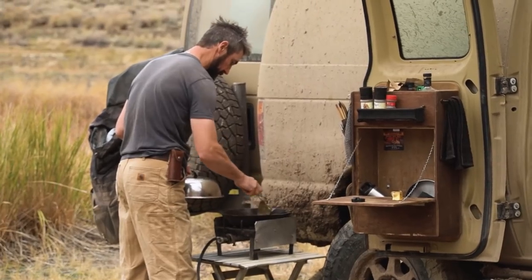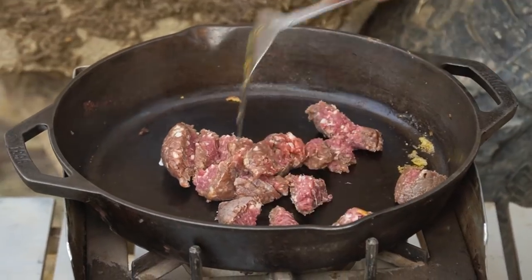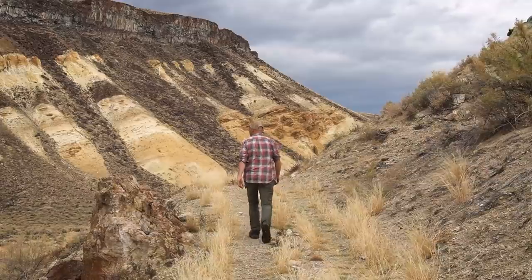Jason has offered to cook a nice breakfast for both of us, so I'm taking the opportunity to explore a bit along the base of the cliffs.